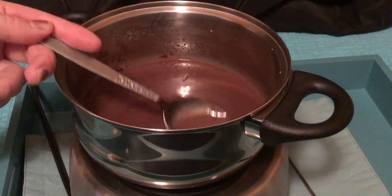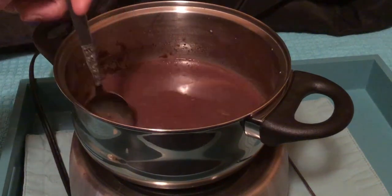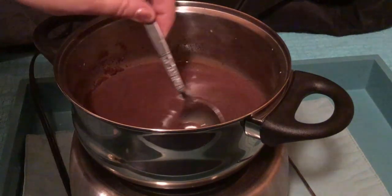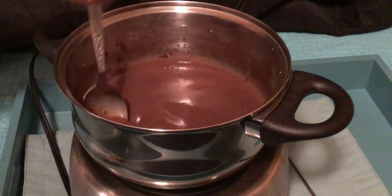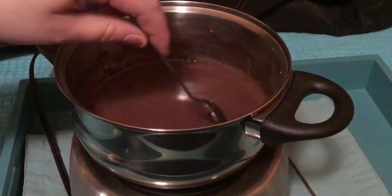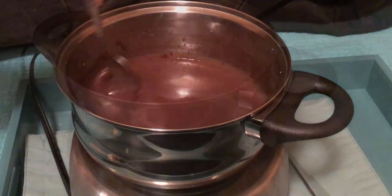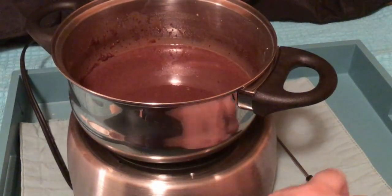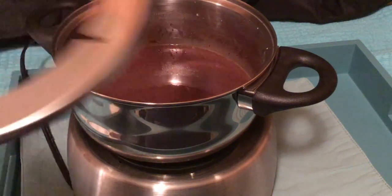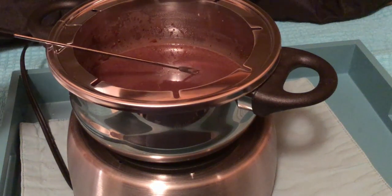You may be tempted to drink it at the end if you have any left. No judgment here. It's your fondue. Okay, that's melting nicely. It's becoming nice and smooth. So make sure that you have your fondue fork. And I'll go ahead and get your dippings.